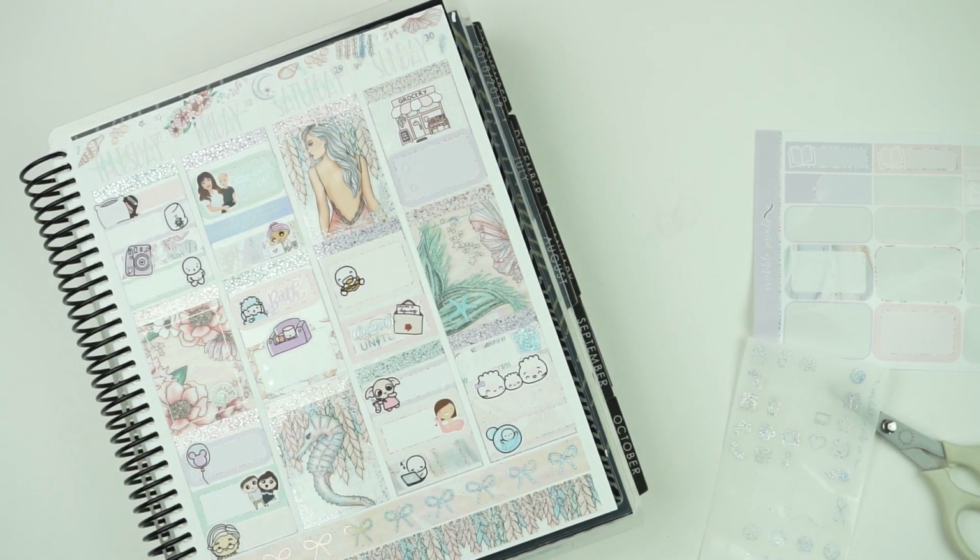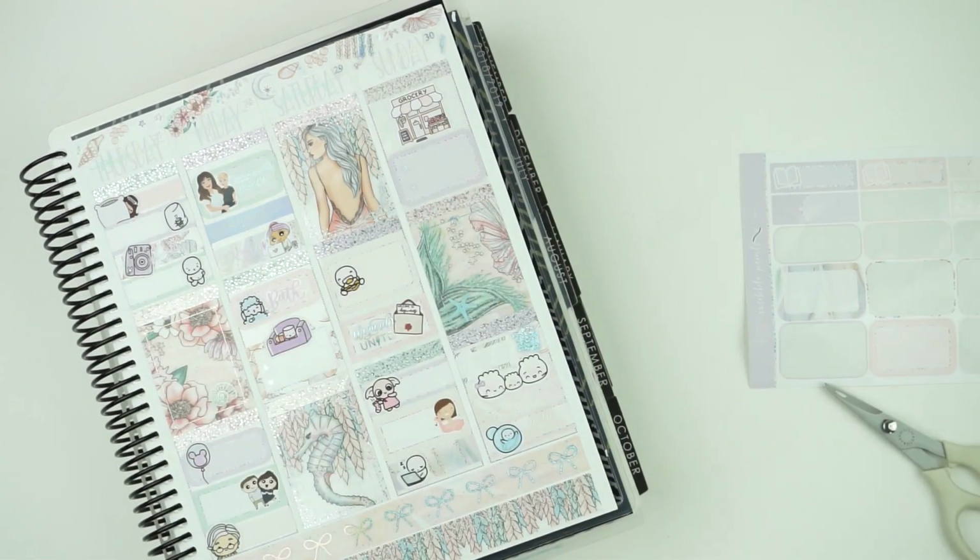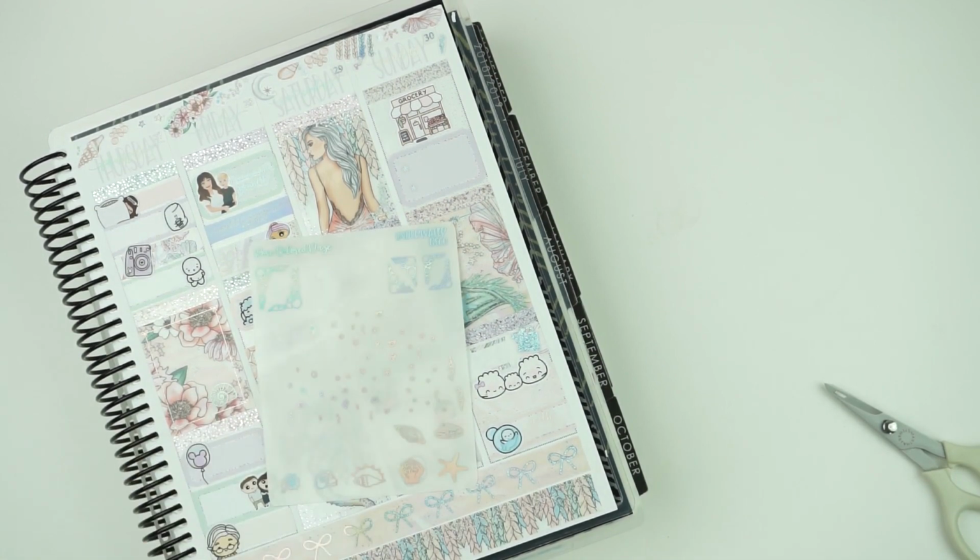So that is everything for this week. I'm actually using sparkly hollow and regular hollow. Next week I've been using so much hollow. I feel like Emily did this to me. So Emily, yes, I blame you for my addiction to hollow and sparkly hollow. But this is a beautiful spread to end the month and my planner with.